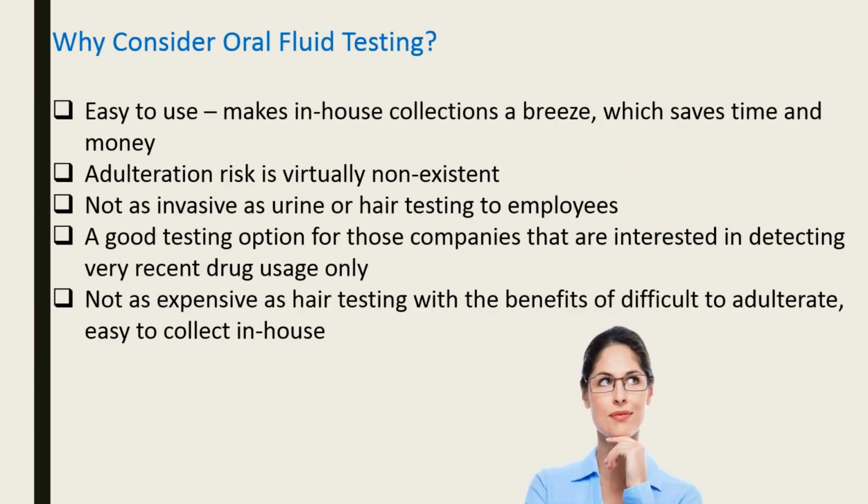So why would you want to consider oral fluid testing? Well, you have a few things. Number one, it is very easy to use. In-house collections are very quick. Again, they just put the toothbrush-like device under the tongue for a few minutes. They saturate it. You insert it within the vial into the buffer fluid. You seal it, fill out the chain of custody form, and you're ready to go.